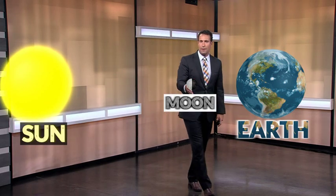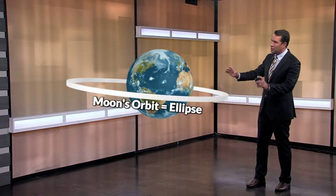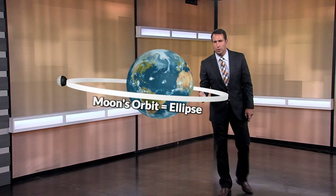But we also have to, in order to figure out how an eclipse occurs, look at the orbit of the moon, because it's real unique and there's something very special about it. It's not a perfect circle. In fact, this is known as an ellipse. An ellipse is an elongated oval. Sometimes it's closer to the earth and sometimes it's a little bit farther.